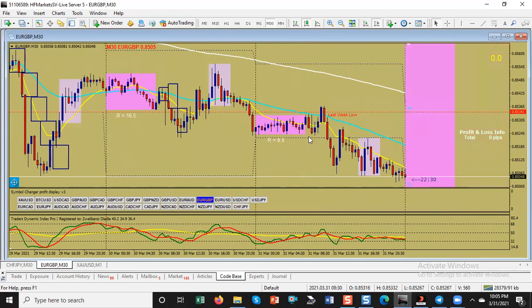So here the setup was not complete. But if you are smart enough, you can take this 1, 2, 3, and the fourth one, a railroad track. You take your entry. But we are not looking at this. I don't want you to crowd your head with so many setups. Just look for the one I explained. Then you take your entry.